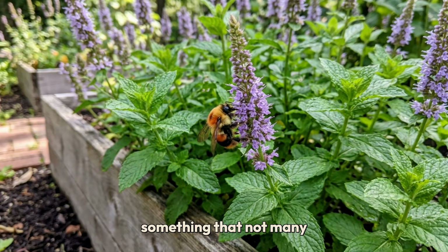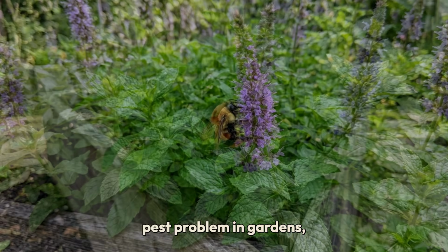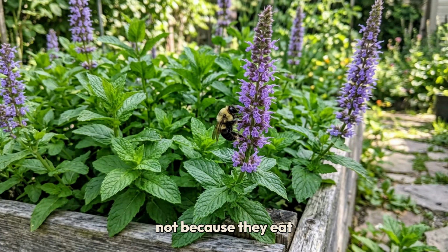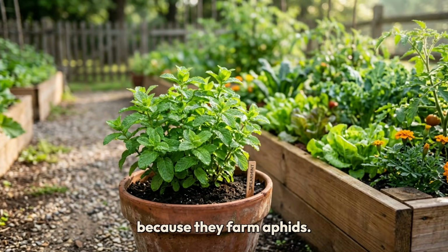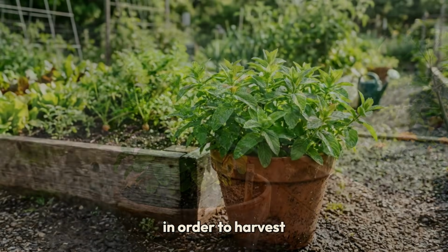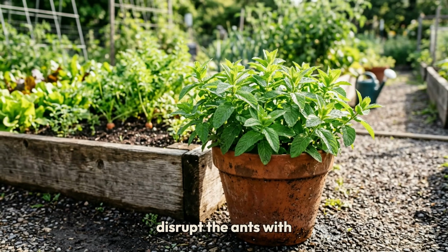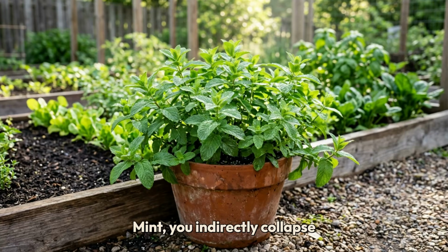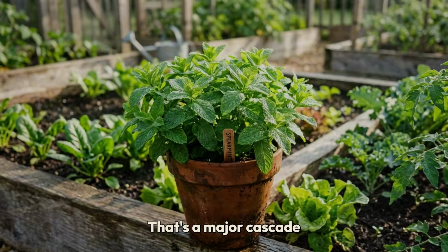Here's something that not many people talk about. Ants are actually a significant pest problem in gardens, not because they eat your plants directly, but because they farm aphids. Ants will literally protect aphid colonies from predators in order to harvest the honeydew aphids secrete. If you can disrupt the ants with mint, you indirectly collapse the aphid protection system. That's a major cascade benefit.